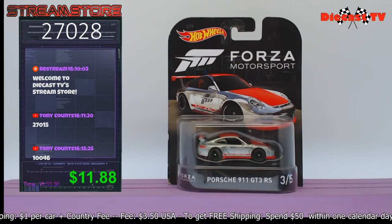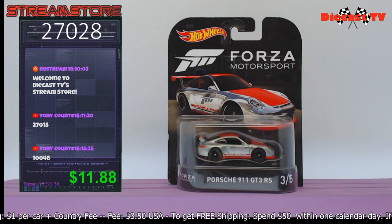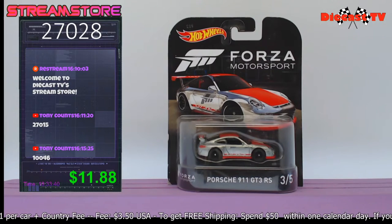Hot Wheels Forza Motorsport Porsche 911 GT3 RS. Beautiful Forza Motorsport. You want the car? Just type the number.